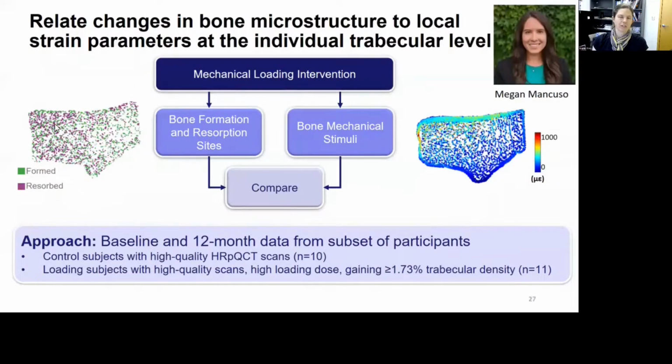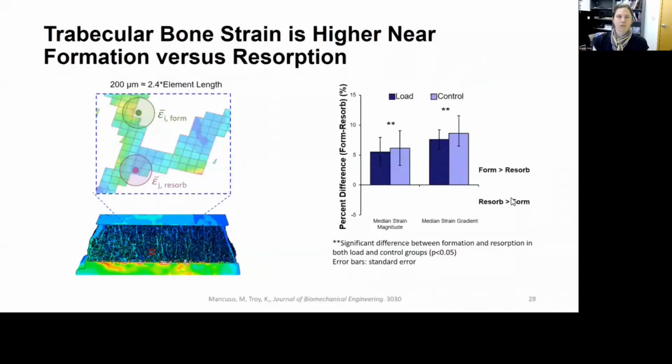I'm happy to go into the technical details later to identify sites of local formation and resorption. And then we overlaid that with our strain here. So for each formation and resorption site, we calculated the local stimulus, which was the mean strain magnitude or gradient within a 200 micron circle of that location. This accounts for the fact that adaptation is a response to biochemical signals from neighboring osteocytes.